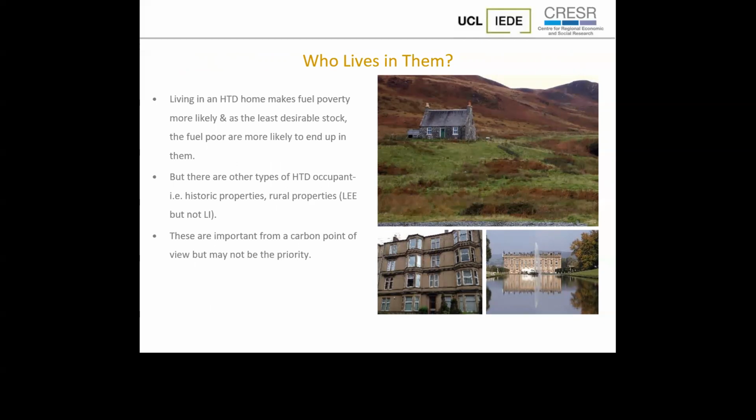But it's important to remember also that there are other types of hard to decarbonise occupant, including those who might have a good income but face high heating costs. And we still need to look at those properties. We still need to tackle them in the interest of carbon reduction. But if you're thinking about justice and equity, those properties, those occupants are probably not our priority. Next slide, please.